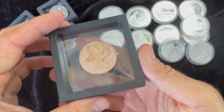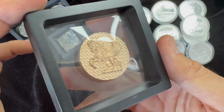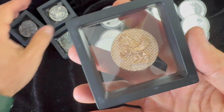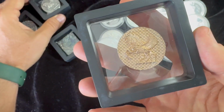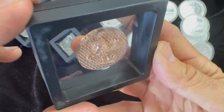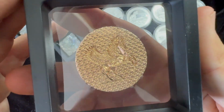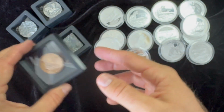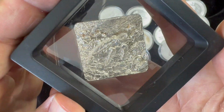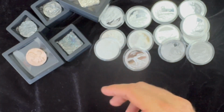But let's take a look at some of the newly listed pours that are available. This is a silver coin that has been rose gold gilded, same as the Pegasus, but this is number 5, and it's stamped 2023 number 5. It's got this beautiful rose gold finish. I also have this beautiful sea turtle stacker bar that is available. I'm gonna go through some of these pretty quick.